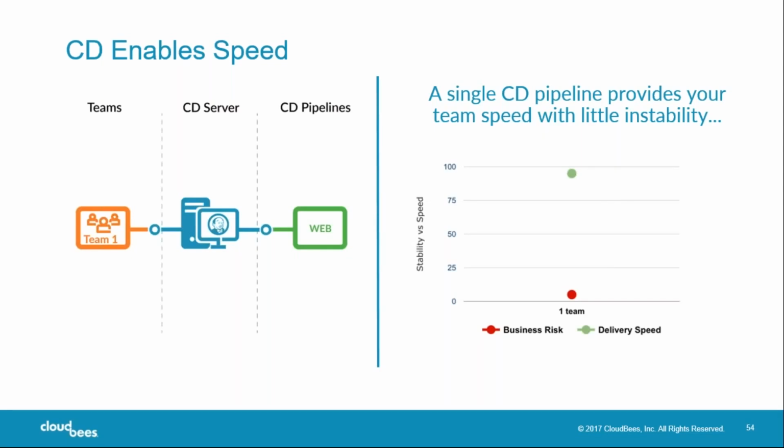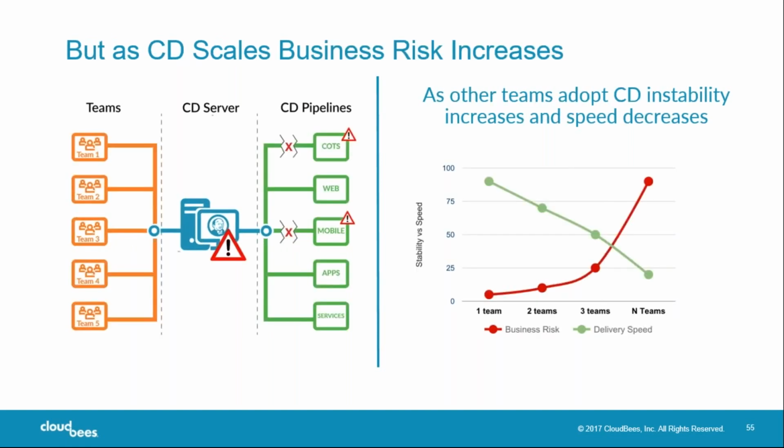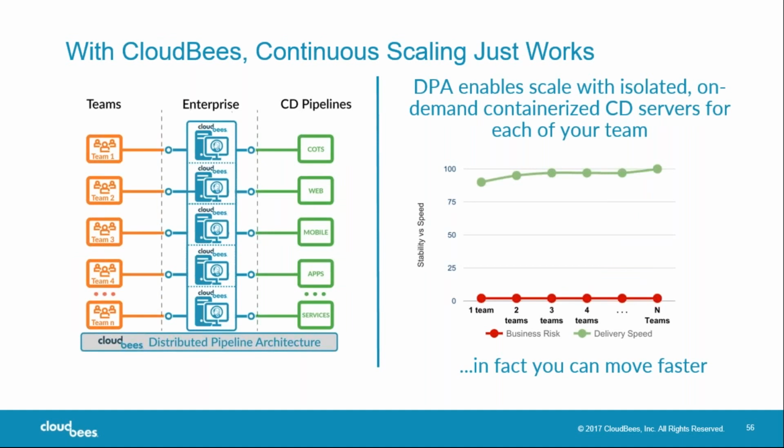We all, I think, agree that CD and the tools that support it today enable speed. When we're just addressing this for a single team, we're able to get the speed of a CD pipeline with little instability. But as we look to take a CD server and our open source solutions and scale those across multiple teams, our business risk and instability increase, and we often end up delivering slower than we were delivering absent continuous delivery. So our ability to deliver fast drops.